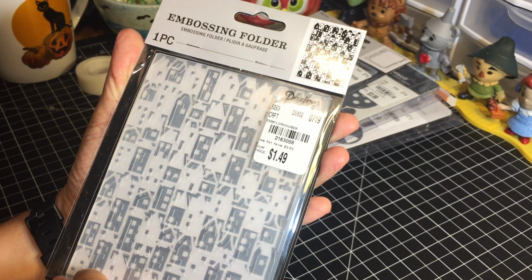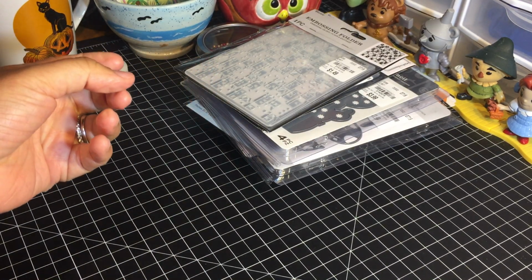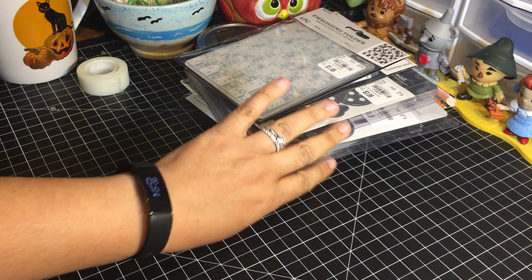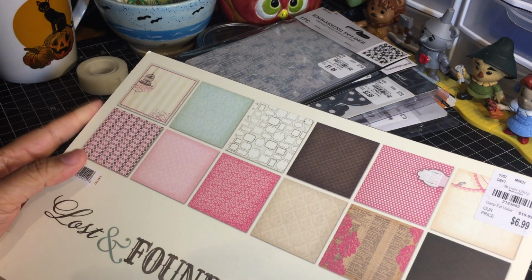Isn't that awesome? Love that. So those are the non-paper items that I purchased. Let me share with you the paper pads. Now, all of the paper pads I picked up are 12 by 12.